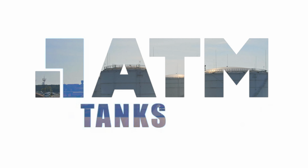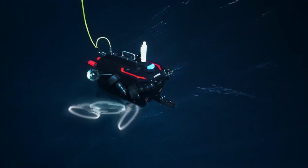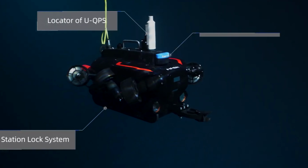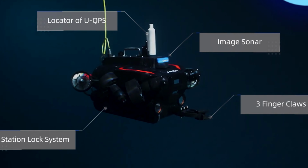Using our advanced underwater drones, we are able to access even the most challenging areas of your tanks and reservoirs. These drones are equipped with high-definition cameras, allowing us to capture crystal-clear images and videos of the internal structures.